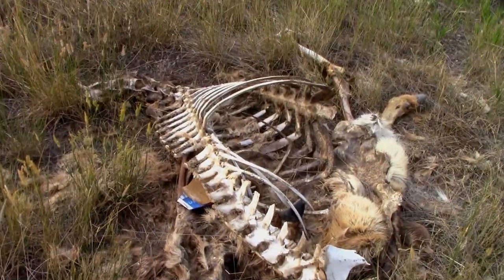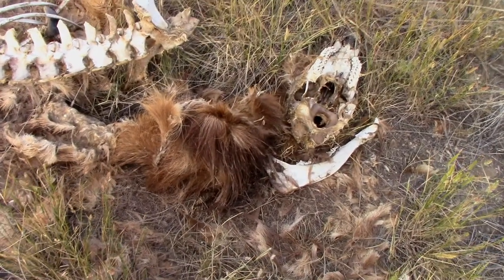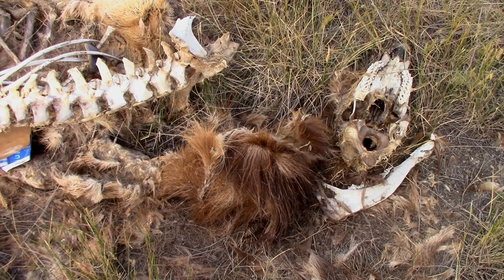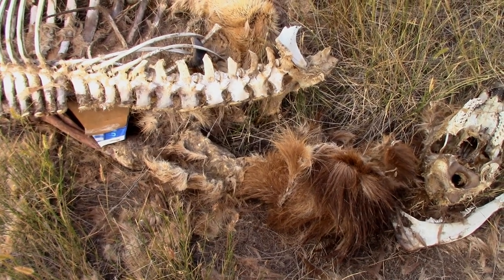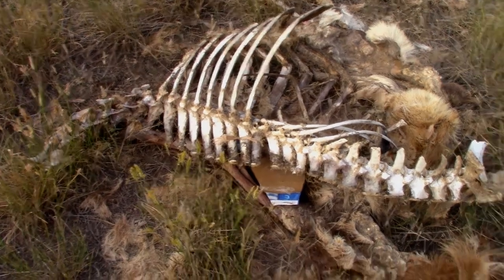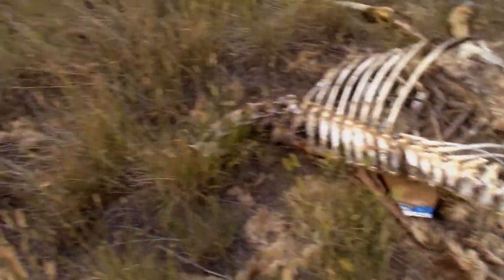Could be a deer. Yeah, I don't think that's cow. That fur looks like, it's probably a deer or maybe an elk. It's big though, it looks kind of big for a deer. I don't know. I don't know what it is. He's dead.